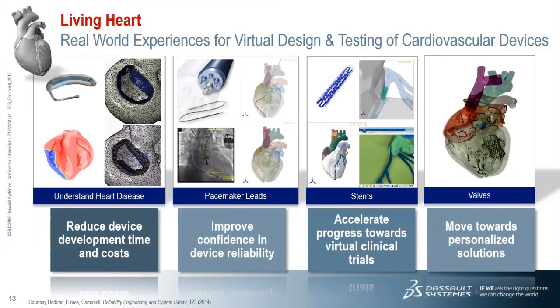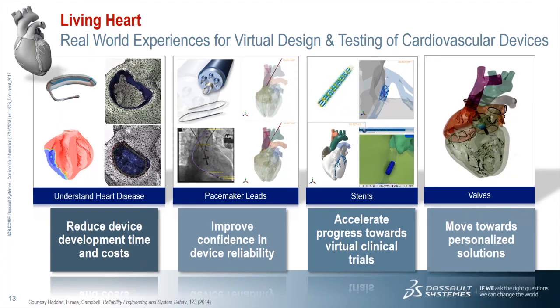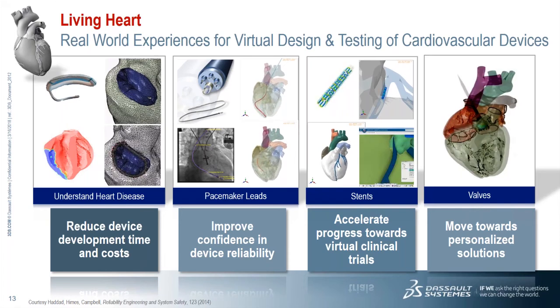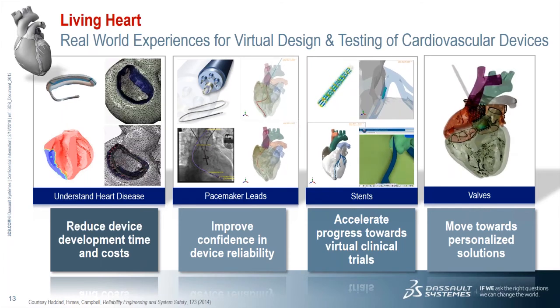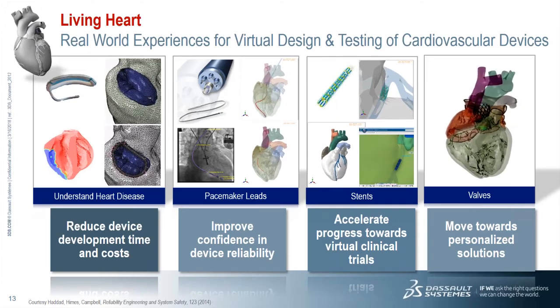But more importantly, from an engineering perspective, we now have a tool that we can use to evaluate the performance of the heart disease, pacemakers, stents, valves, etc. And I'll just walk through a few examples of how the heart's been used for that purpose.